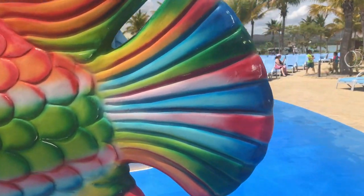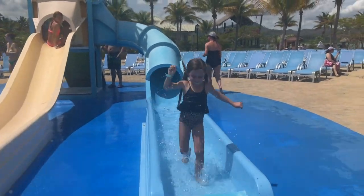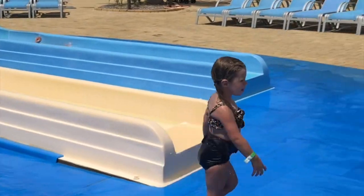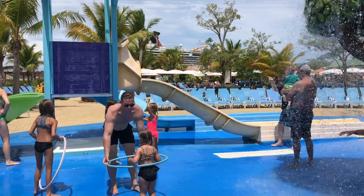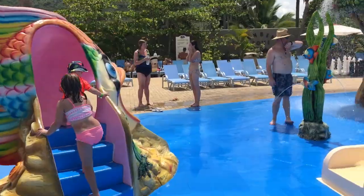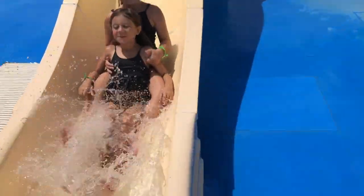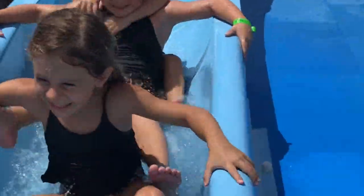We spent a majority of our day in the little kids area, which had these three little slides, some splash areas, and as you can see, our kids just had a blast. There also is a giant pool.